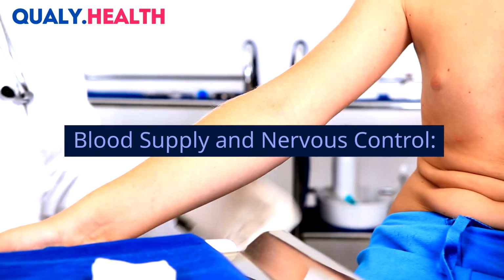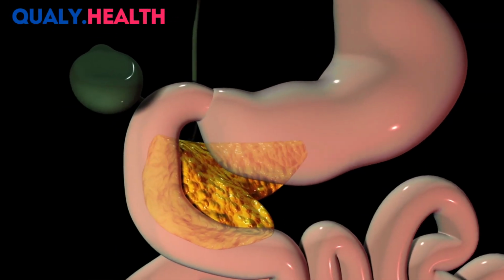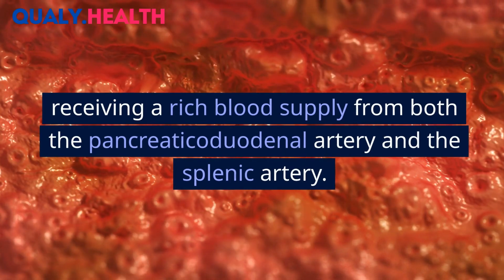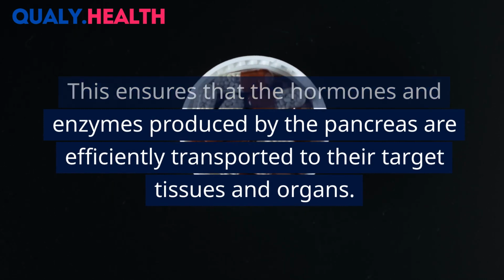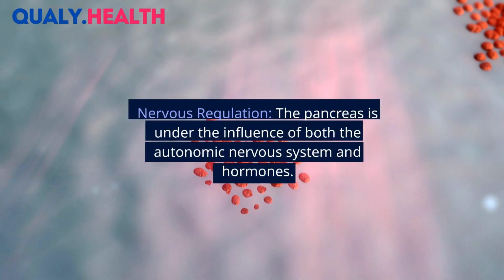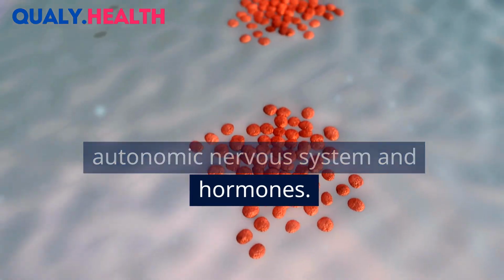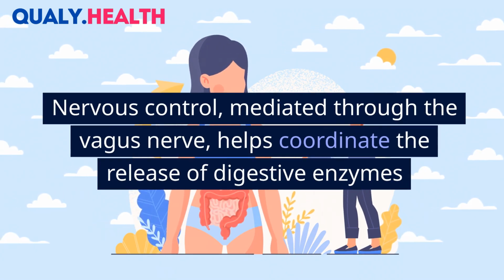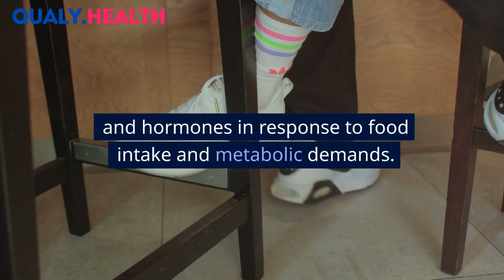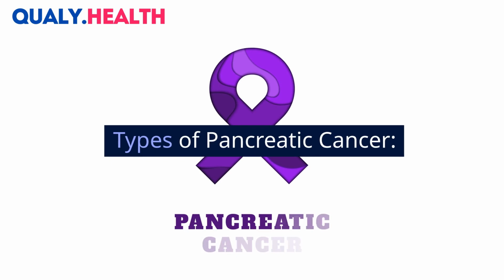Blood supply and nervous control. Rich vascularization: the pancreas is highly vascularized, receiving a rich blood supply from both the pancreatic duodenal artery and the splenic artery. This ensures that the hormones and enzymes produced by the pancreas are efficiently transported to their target tissues and organs. Nervous regulation: the pancreas is under the influence of both the autonomic nervous system and hormones. Nervous control, mediated through the vagus nerve, helps coordinate the release of digestive enzymes and hormones in response to food intake and metabolic demands. Types of pancreatic cancer.